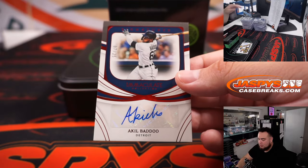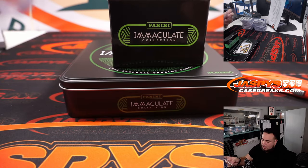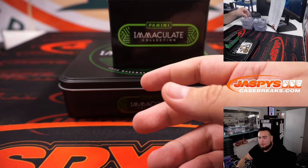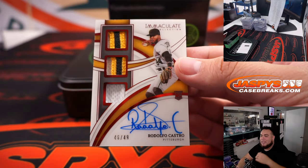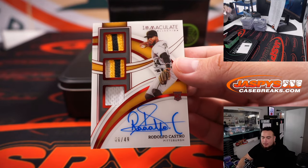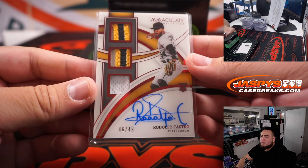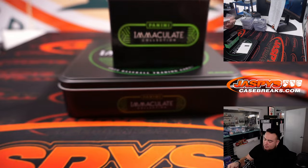Akil Badu to 25. Detroit going to Chad V. We have a Rodolfo Castro. Man, a little bit of a teaser there for Pittsburgh. It's going to Martin. Very nice signature, I must say, though. Let's see how many times he's going to do that before he gets tired of it.